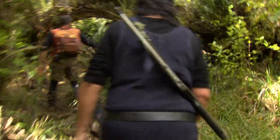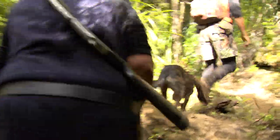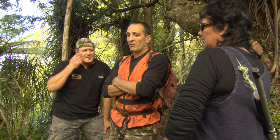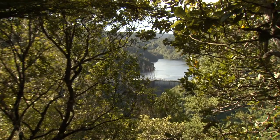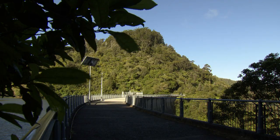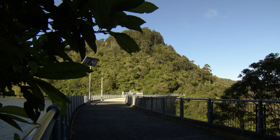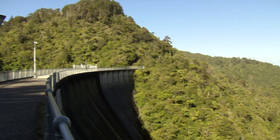Yeah, well, we'll move on, eh? This ridge we're on here is the summit ridge. It divides the two water catchments. You've got the Nai Tapu catchment on this side, and then you've got the Huia Valley on this side, named after the Huia bird. Both these catchments supply water for Auckland.